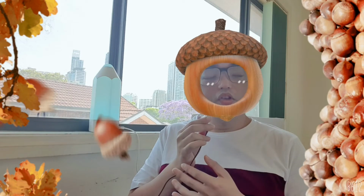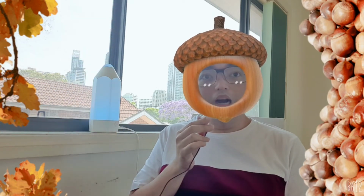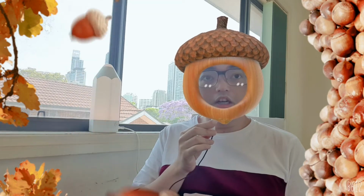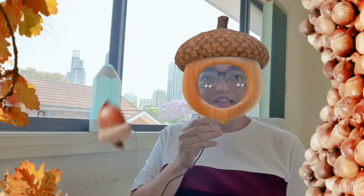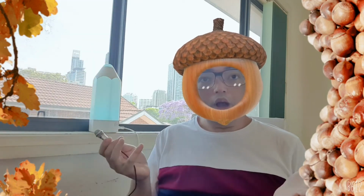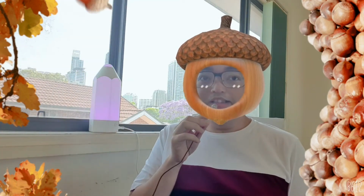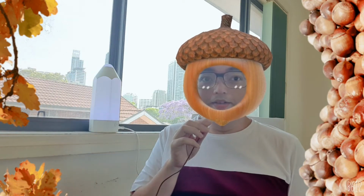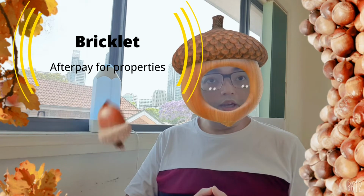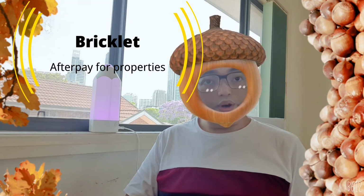Well, what just happened today? There's Afterpay to buy properties. Afterpay is coming to a real estate agent near you. You know Afterpay has a maximum limit of $1,500? Well, it's no more today. When it comes to buying a property, you can use Afterpay for an unlimited amount. Well, actually, it's a different company altogether. The name is Bricklet, and apparently it's been running for about a year, but it was in the news recently.